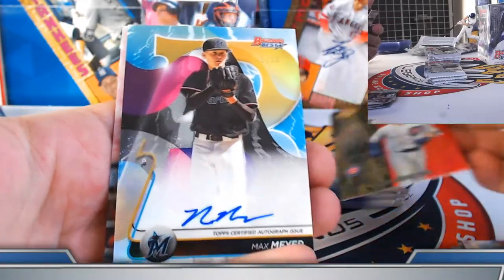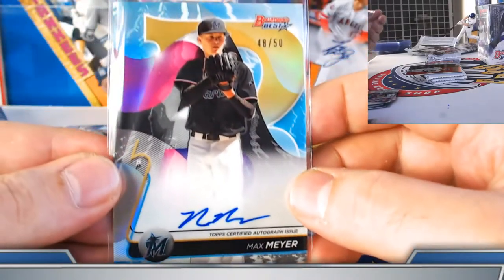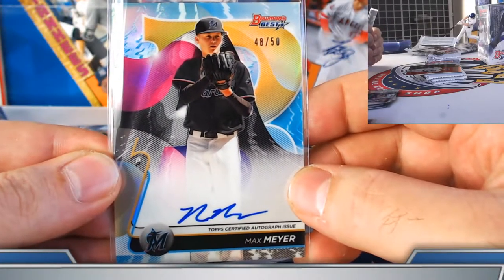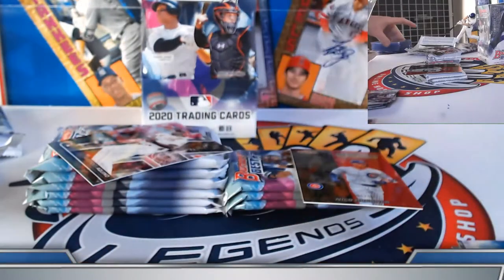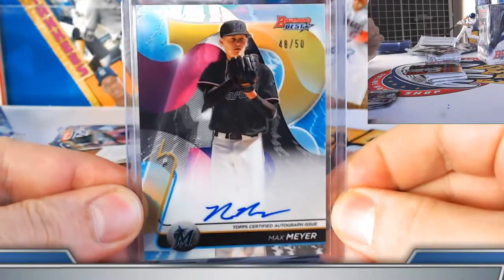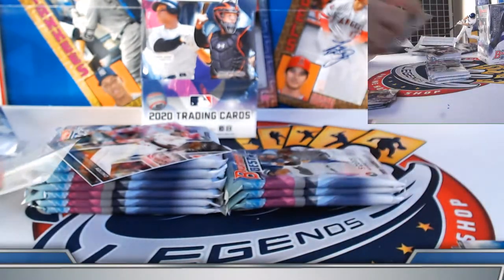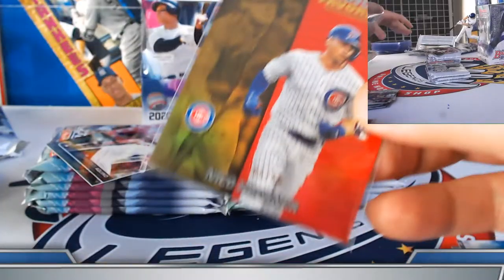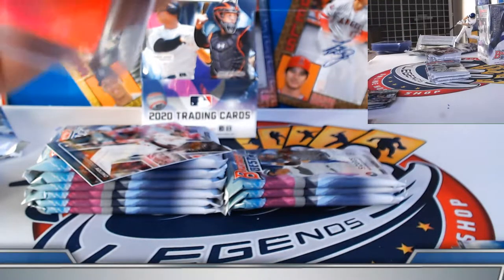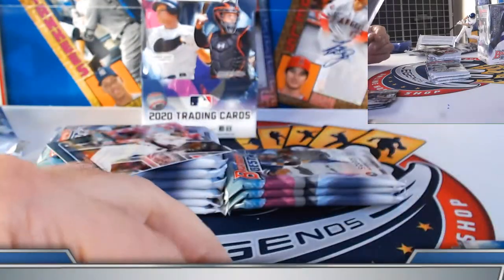Max. Solid hit for the Meyer spot there. Already got a nice count on the autograph count. And that'll do. 48 out of 50. So beautiful. Printing plate, red refractor, gold. Not a bad three. Let me get really greedy now and just see if we can hit an atomic. But very good. We'll take that kind of spread if we can get it again. Nope. 5 out of 50 on the franchise favorites, gold, Nico, and Aristides rookie refractor.